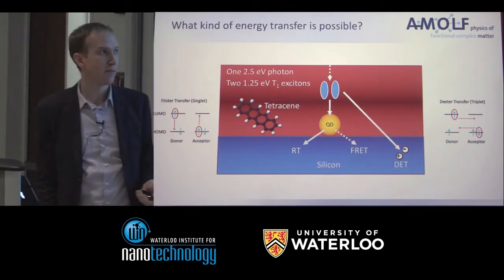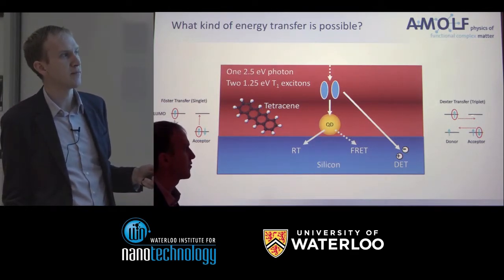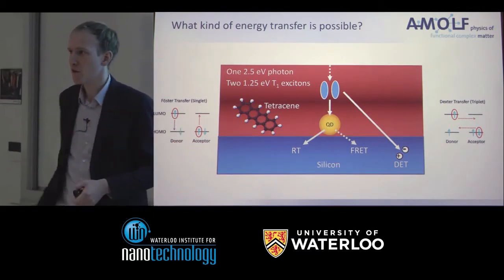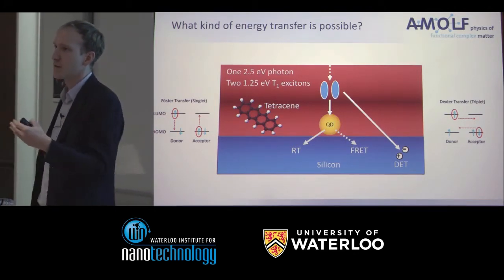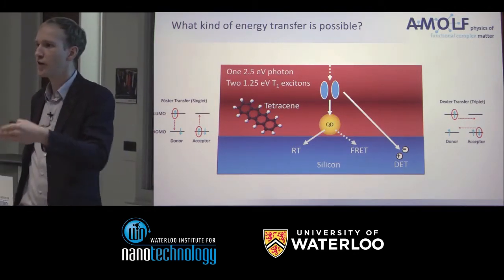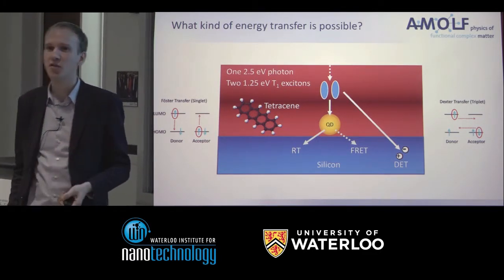So for triplets, the dominating process is Dexter transfer, where you have an electron from the excited state of the donor, which transfers into the excited state of the acceptor, and the ground state electron from the acceptor transfers into the donor. So you have a correlated two-electron transfer process at the interface, which is much shorter distance, because you have to have electron wave function overlap for it to work. But it's the only way triplets can transfer. And so for triplets, this is the dominating transfer process.